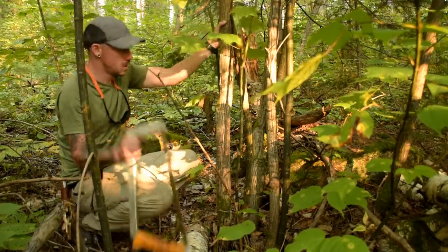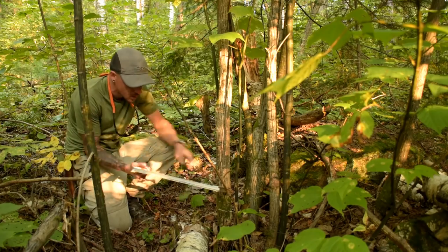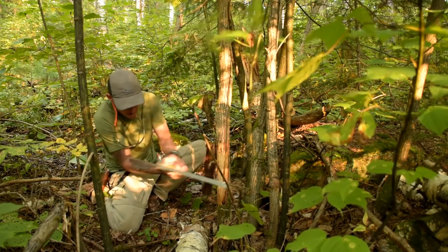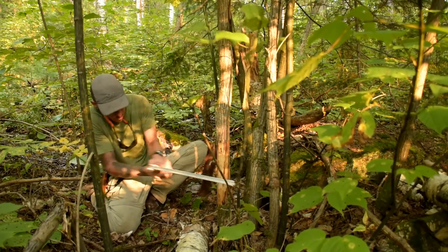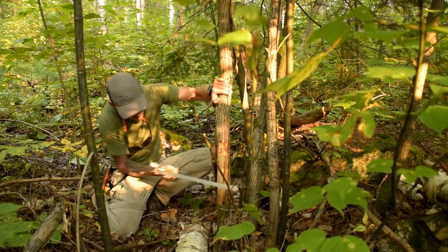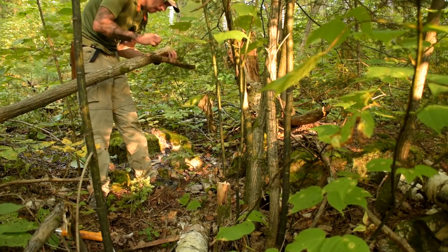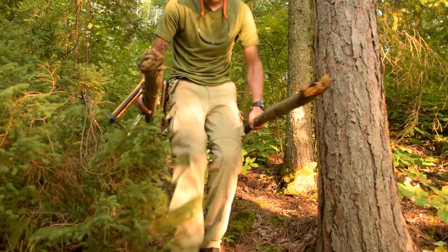It's pretty slim pickings, but there's this dead striped maple and this clump of live striped maple, which is a decent size. So definitely gonna take this guy. Tight in here. Nice. That's really good and dry. Okay, it's a start. Got a second one. Bonus!